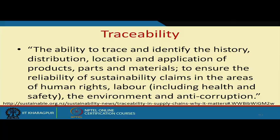So, what is traceability in the context of supply chain? It is the ability to trace and identify the history, distribution, location and application of products, parts and material to ensure the reliability of sustainability claims in the areas of human rights, labor, including health and safety, the environment and anti-corruption. So, knowing about the past data, what has happened to your product in the past is also extremely important.